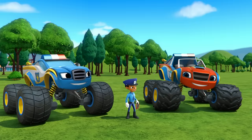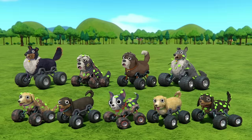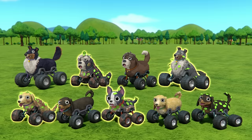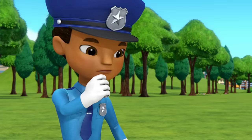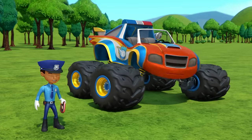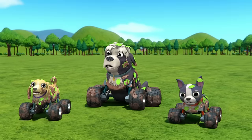Good thinking, AJ. Let's count how many of these dogs have leaves on them. Okay, dogs, line up. Count the dogs that have leaves. 1, 2, 3, 4, 5. Great! So Pierre must be one of these 5 dogs. What other facts do we know? We know that after the leaves, Pierre went through a mud puddle. So the dog we're looking for is going to have muddy tires. Let's count how many of these dogs have muddy tires. Count the muddy dogs with me. 1, 2, 3. That means Pierre must be one of these 3 dogs.